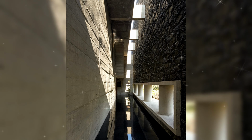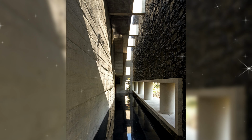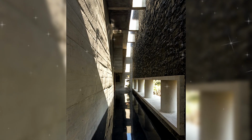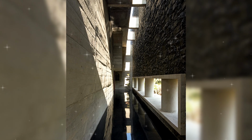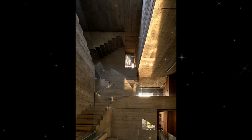Thin concrete tubes are stacked up on this massive stone base, pushed in and pulled out to frame views of the expansive landscape all around. This play leaves behind a void within that emerges as the protagonist, a snaking volume that constricts and dilates, entwining each of the 5 floors into a seamless continuum.